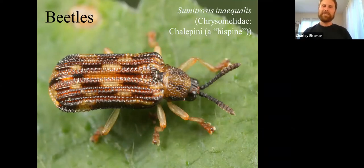I'm going to move on to beetles. There are three main groups of leaf mining beetles. The first being the Chrysomelidae, which are known commonly as the leaf beetles. And these kind of pointy-headed ones are known as hispines. They used to be the subfamily Hispinae, but now they're the tribe Calypinae within the tortoise beetle group. Anyway, we call them hispines. And this species, Sumatrosis inequalis, feeds on various plants in the aster family.